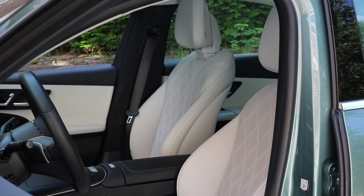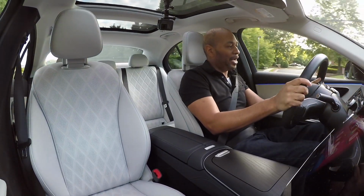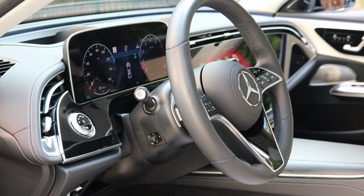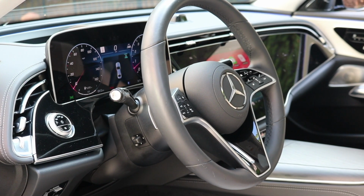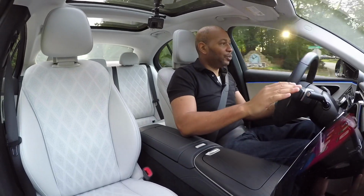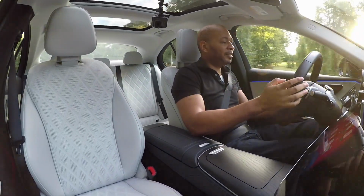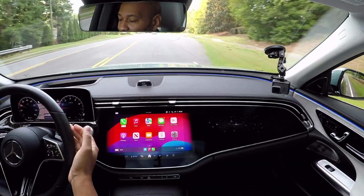They're very comfortable, as you would expect in a Mercedes-Benz vehicle. What more could you ask for? Steering wheel is also heated as well. We do have 2 thick aluminum shift paddles behind the steering wheel and controls for your infotainment system and your instrument cluster as well. Again, slight learning curve on how to use these buttons, but once you drive this car for a while, I've had it for a week, you get fairly used to it.